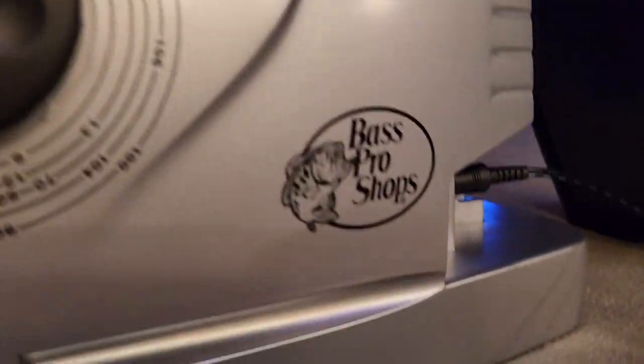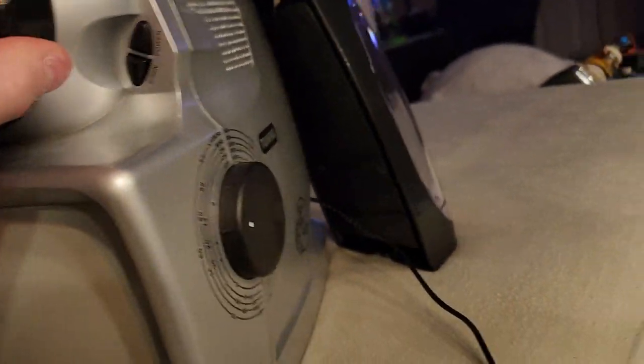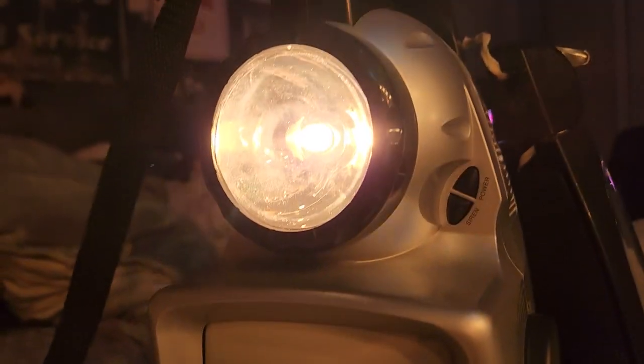So here's number 8. It's a broken, that's not supposed to be like that, Bass Pro Shop TV. Again, another one of those camping TVs with the light bulbs, like the lanterns, and radio, and whatnot. So that's another 5-inch black and white analog TV. It has, that's bright, it's right in my eye, a little lamp, and the lantern on the back. It was just a normal CFL bulb. Nothing interesting.